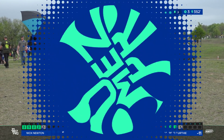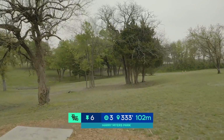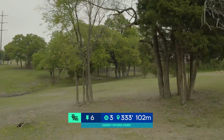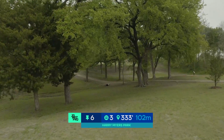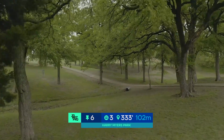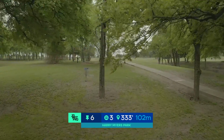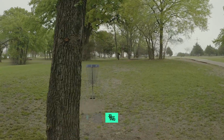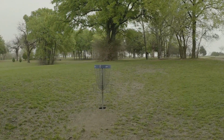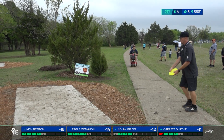Eagle's busting out the umbrella. Yeah, this is right about when the rain started trickling down, just a soft trickle for the rest of the round. We got a bunch of threes here. Par 3, 333 feet. And it's a weird hole because the traditional route is to throw it over the other fairway. So we were having to wait on other groups to kind of play through. So it was kind of an awkward spot in the course.